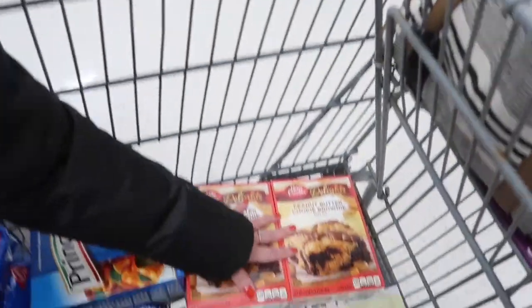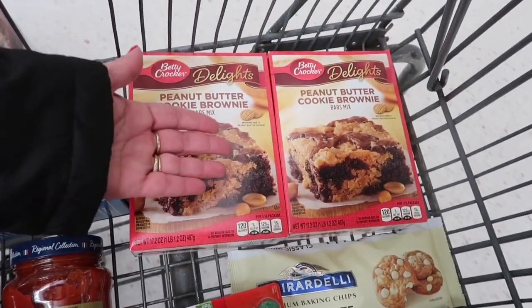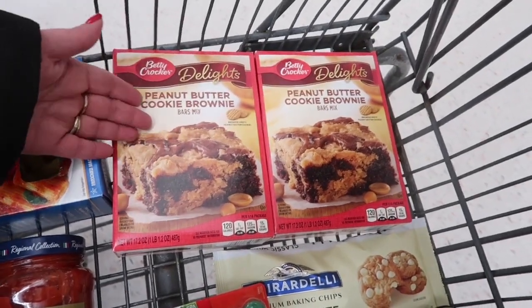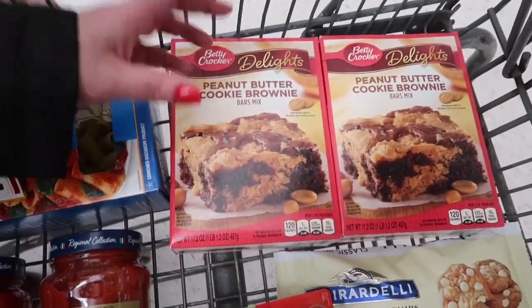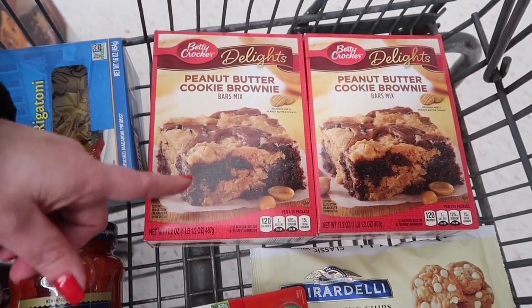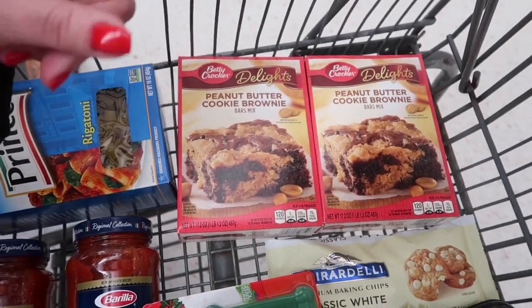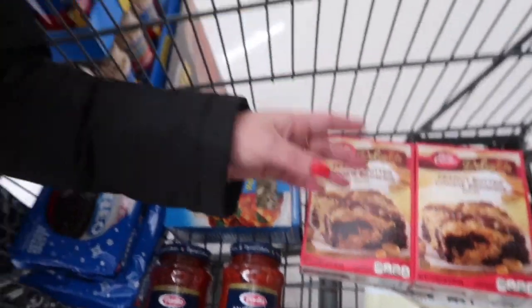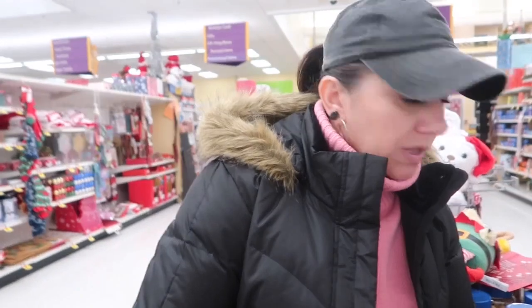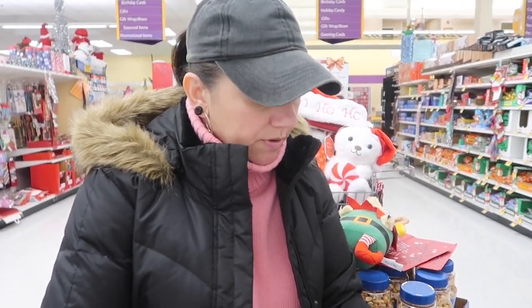And then I'm making a recipe that I do, but I start off with just boxed brownies. Then I doctor it up and make it really homemade, Christmassy. These are on sale 2 for $4. I was gonna go with the ones I went with for Thanksgiving, the triple chocolate, but I was gonna add peanut butter cups anyways, so that one already has the brownies built in.